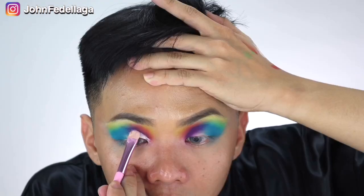Okay, so now I'm gonna do a cut crease, but I'm gonna first line it out kung ano muna yung gusto kong shape. Then I'm gonna get a wet wipes, and then tsaka ko buburahin yan. Ayan, now na malinis na siya, we can now put some products on top of it. Wow. Professional pala. Char!